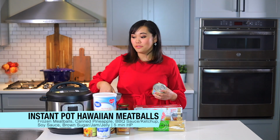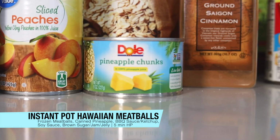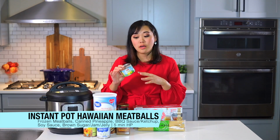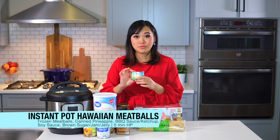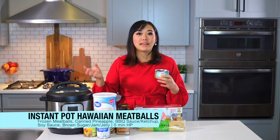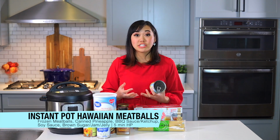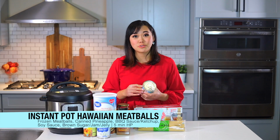Next up are Hawaiian meatballs. If you have a whole bag of frozen meatballs in your freezer, this is a really easy dump and go recipe. Just add all of your frozen meatballs into the Instant Pot. Add 1 or 2 cans of pineapple chunks with the liquid. We're going to use pineapple juice as the cooking liquid for our Instant Pot meatballs. And then add some soy sauce, some brown sugar, and some barbecue sauce or some jelly or jam if you have that in your food storage as well.